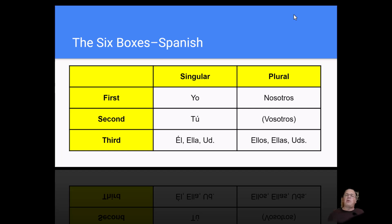Now, you'll notice that I put the word vosotros in parentheses. The word vosotros is the plural form of you, a plural familiar form. That is a group of people that I would be on a first name basis with. However, this word is only used in everyday speech in Spain. It didn't catch on in everyday speech in Latin America. That is Mexico, Central America, South America, the Caribbean, this side of the Atlantic Ocean. It didn't catch on here.